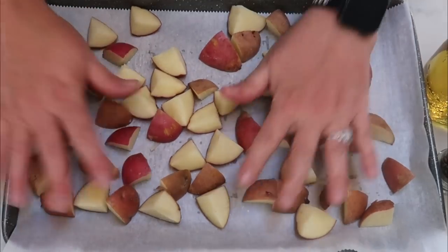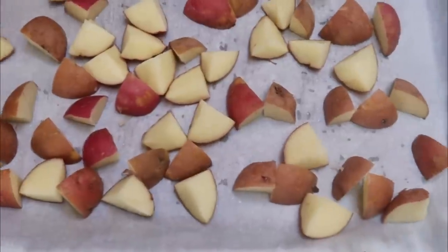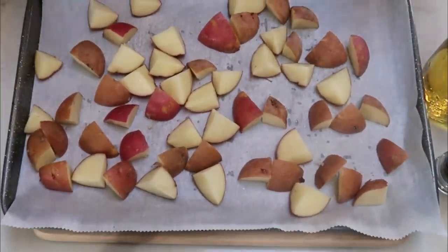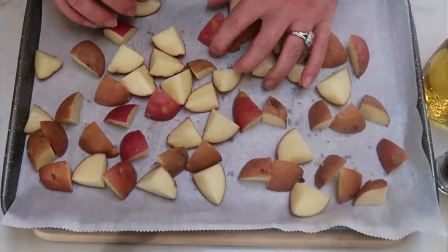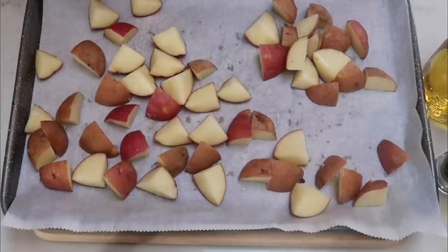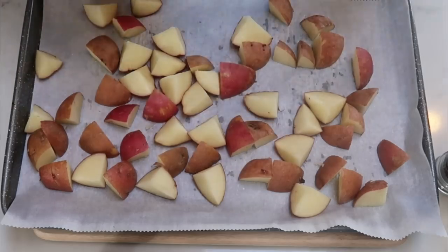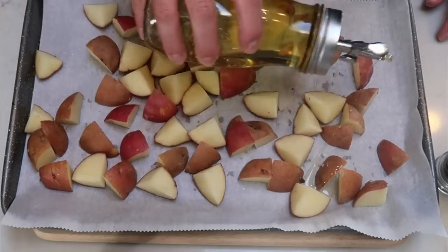So our potatoes are done. That's 1 pound of potatoes. Doesn't look like much, does it, guys? Your eye can be deceiving, so make sure you weigh it out. We're gonna divide this into 4 servings. So I mean, really, that's about a serving of potatoes, which is about 100 calories. Pretty crazy. So let's go ahead and add about 1 tablespoon of oil.